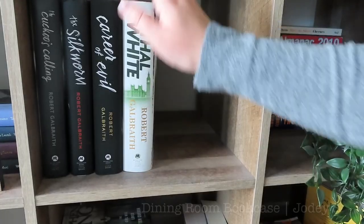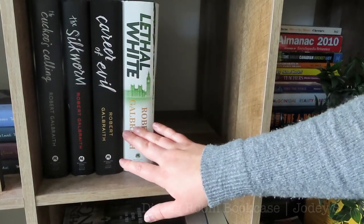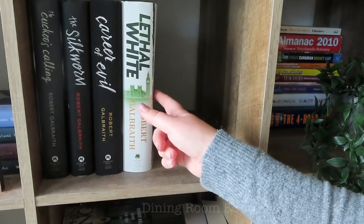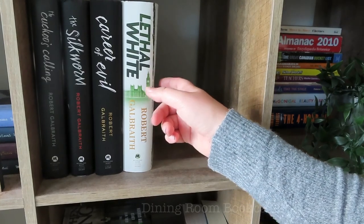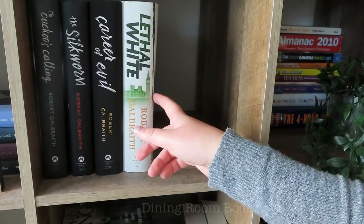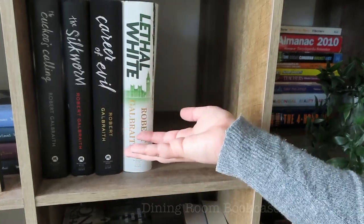The next shelf, I have the four books by Robert Galbraith. I don't have the fifth one yet. I know there's a lot of controversy about the author of these books. So for that reason, I searched and hunted for these books secondhand. I didn't pay full price or buy these books from Walmart or Chapters or anything like that. I got all of these books either off of eBay, secondhand, or I bought them from thrift stores because I didn't want to support the author of these books.